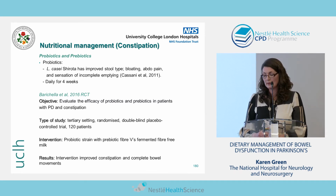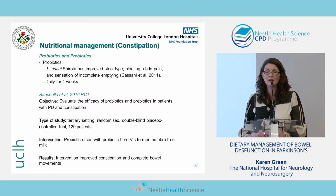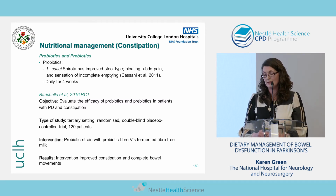So basically, a paper by Kasani in 2011 looked at Lactobacillus casei Shirota. They looked at their particular patients and got them to take it on a daily basis over a 4-week period. And they had improved stool type, so it wasn't too hard, it wasn't too soft. The bloating improved, the abdominal pain was less frequent, and they had improved sensation of incomplete emptying of their bowels as well, because a lot of our patients will say, oh, I do open my bowels every day, but I never get that sense that I'm completely empty. But in this particular study, they had successful emptying.